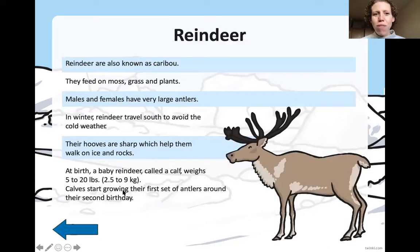Oh, my favourite, reindeer. Now, reindeer are also known as caribou. They feed off moss and grass and plants, and both the boys and the girls, male and female, have big, big antlers. Their hooves are sharp, which helps them walk on ice and rocks. And their babies are called calves. Calves will only get their antlers when they're 2 years old.